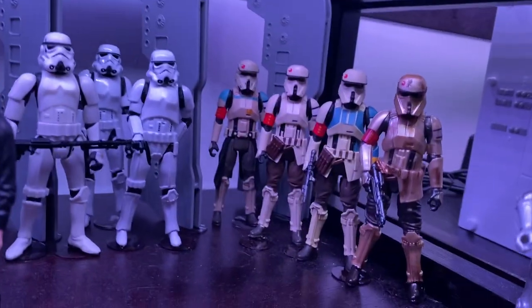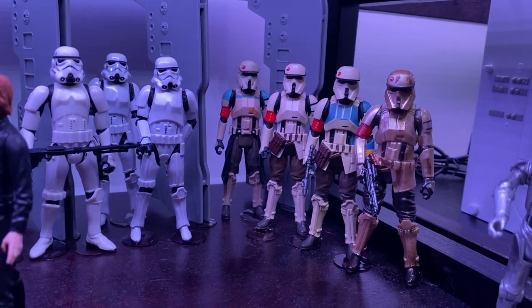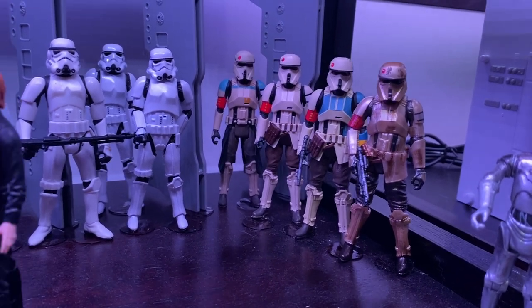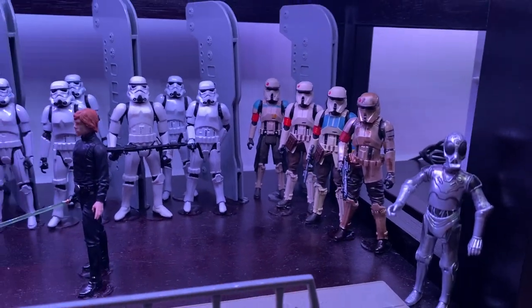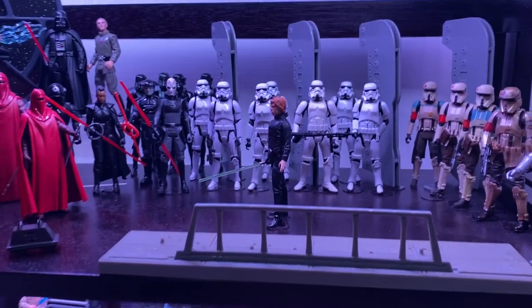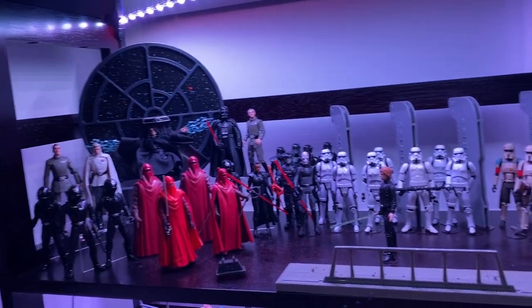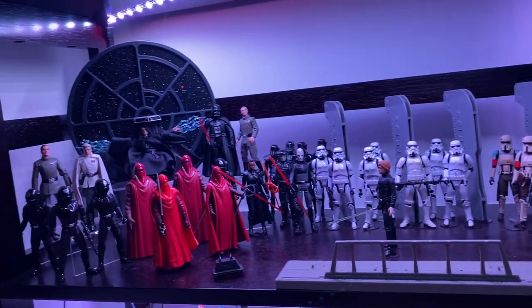And then we got some Shoretroopers, including the carbonized one, which I know some people are like, well, I can't use it. It doesn't match them. And just use your imagination. He's some crazy special lieutenant or something. I don't know, but he's got that cool shiny armor. So he's like the Phasma of the Shoretroopers. And then we got Death Star Droid, this little platform thing, and then we got Luke by himself facing down the entire Empire. I love that so much.